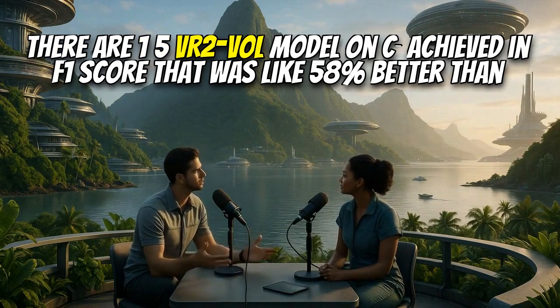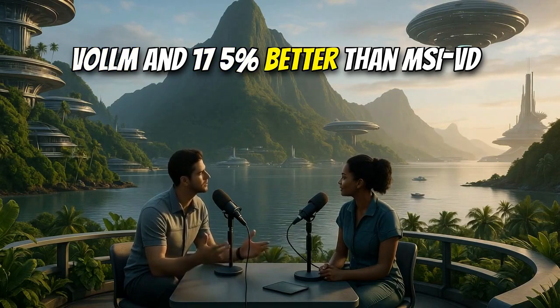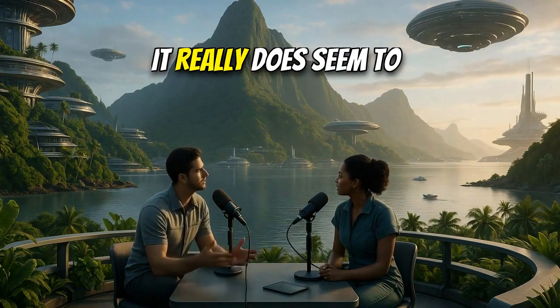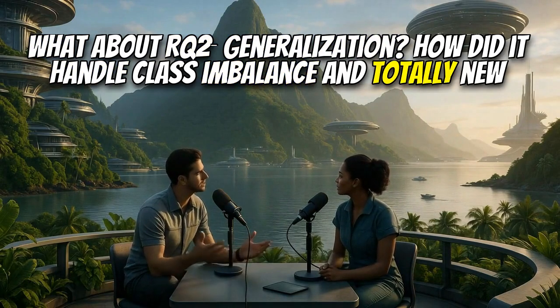Their 1.5B R2VUL model on C achieved an F1 score that was like 58% better than VUL-LM and 17.5% better than MSIVD, according to the paper. That's a massive improvement. Really shows the benefit of the structured reasoning distillation. It really does seem to. Okay, so that covers the baseline comparisons. What about RQ2, generalization? How did it handle class imbalance and totally new vulnerabilities?